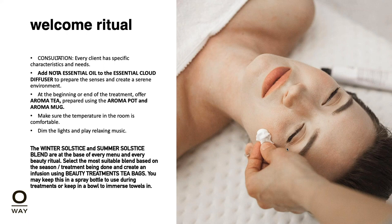I need to mention this as well, because we've been asked: you do not want to consume the summer or winter solstice blends. You probably could. I don't think you'll get sick or die, but you just don't need it, and it's probably not going to taste that good. That's why we have the aroma tea, because it is super good, but it also has a lot of those same ingredients. So everything's kind of flowing. You're getting the sensory from the Noda, and then ingesting the tea, and they're starting to calm and take on the treatment that you're about to proceed with.